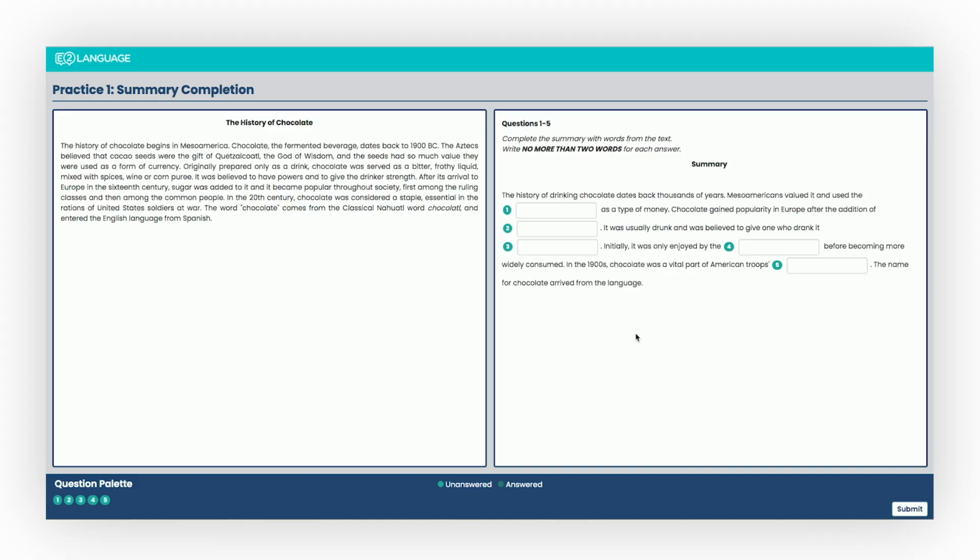With this one, you need to be careful to read the instructions very carefully. For this one, for example, it says no more than 2 words. So you can put 1 word or you can put 2 words, but you cannot put 3 words. And you cannot put a number either because it doesn't say you could do that.